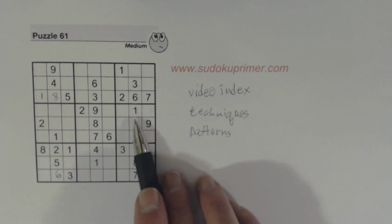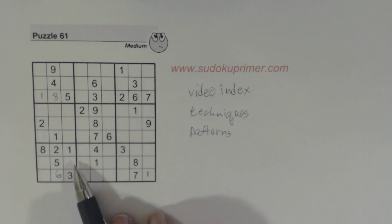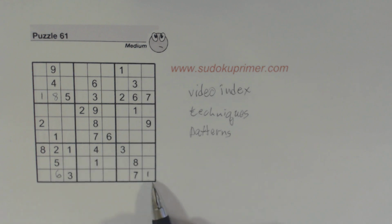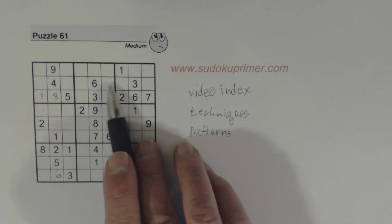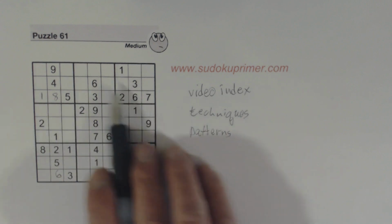We've got a 1 here and a 1 here, so one of these has to be a 1. And here's a 1 here and a 1 here and a 1 here already, so this section has all of its 1s already. We can't do anything with these 1s here, but I just wanted to point that out, how you look for numbers in a section.